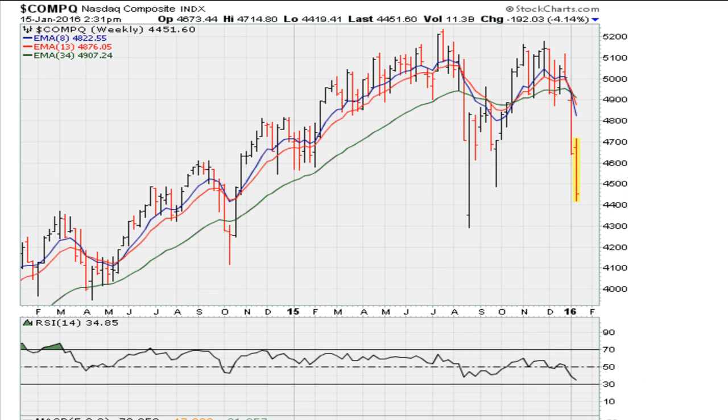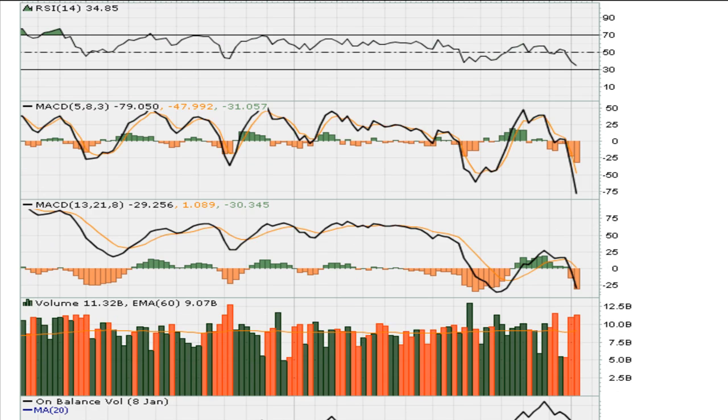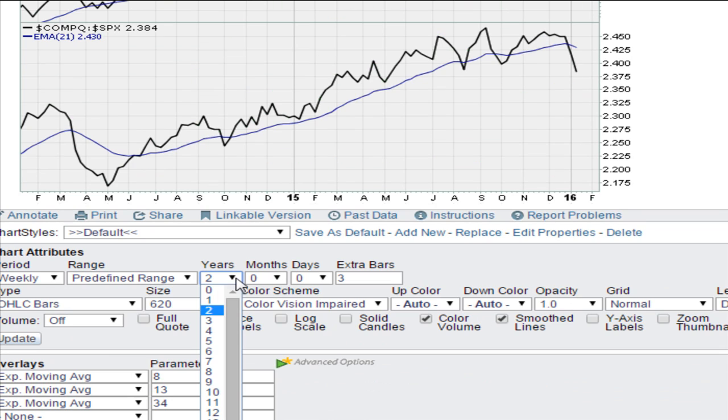Right now, we are looking at markets pressing through 2015's weekly closing low, and at some point during this week, it seemed like the Nasdaq might hold above that level. The level that the market is now trading below is 4683.92, which suggests that we should not be surprised that this might eventually, over time, lead to much lower prices.